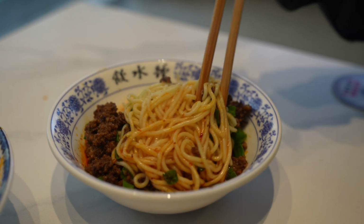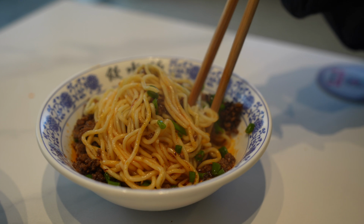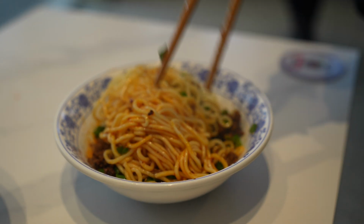It's red, it's spicy, it's numbing. It's just packed with so much flavor. If you're not okay with spicy food, then you might have a difficult time here in Chengdu. But for somebody like me who loves spicy food, this is heaven. So these are the dandan noodles. The dandan noodles in this part of Sichuan province are basically just mixed with chili oil. Yeah, and some mincemeat.